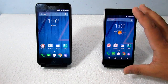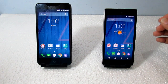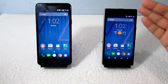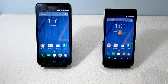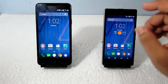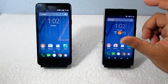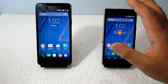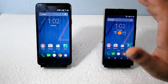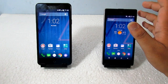So to attain this price point with a metal build quality, they have skipped 3 to 4 important things, like USB OTG, LED notification light, and the buttons. If we talk about the battery, it is bigger on the Yureka compared to the Yuphoria, but as there's a little bit of difference between the display size and the chipset that they are using, the battery life on both the phones is very much the same. You can't really find a winner in this category.